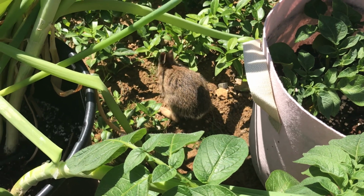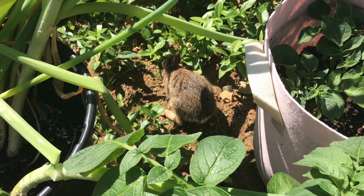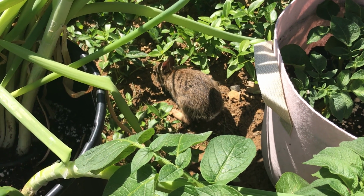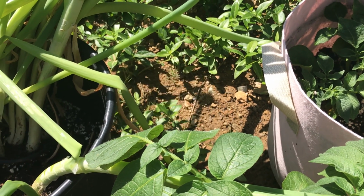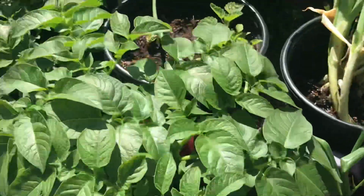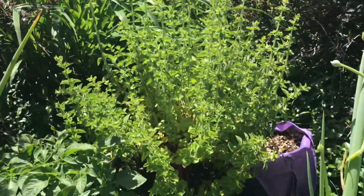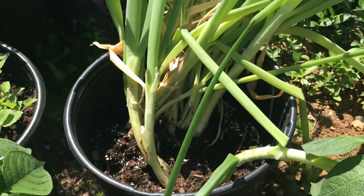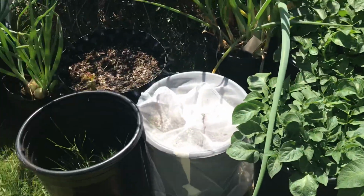They love my garden, I tell you. He's literally about 2 feet away from me. Doesn't seem to have a care in the world. But he's hiding out in my garden. There's the oregano that's doing really well. Onions are doing really good. Good little stalks in there.